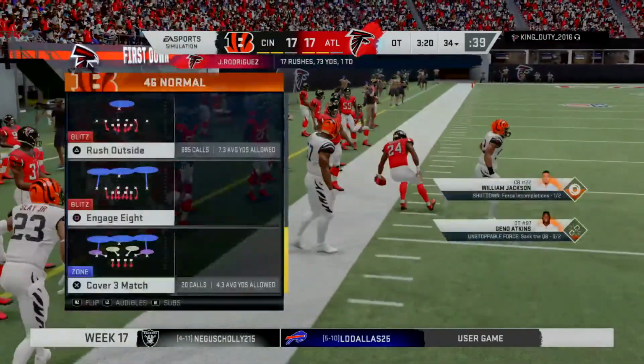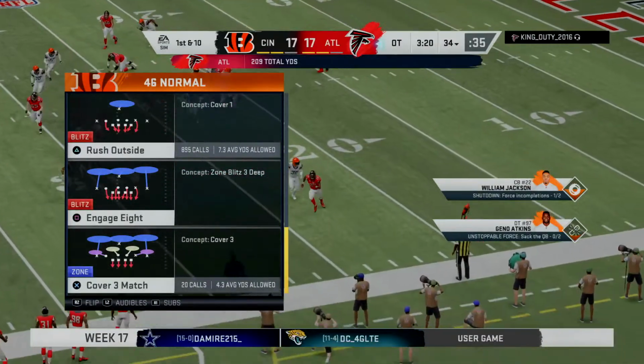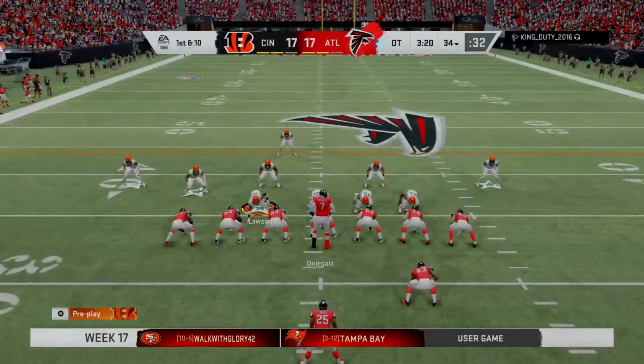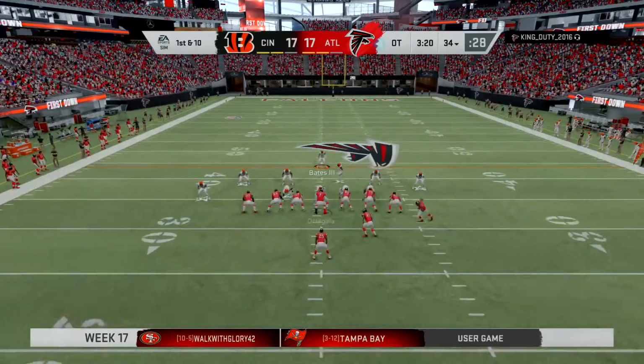It's a gain of 11, and the Falcons pick up the first. We use the word relentless a lot with guys who are aggressive on the field. In this case, it really fits, doesn't it? How about his ability to break tackles and his feet never stop moving?